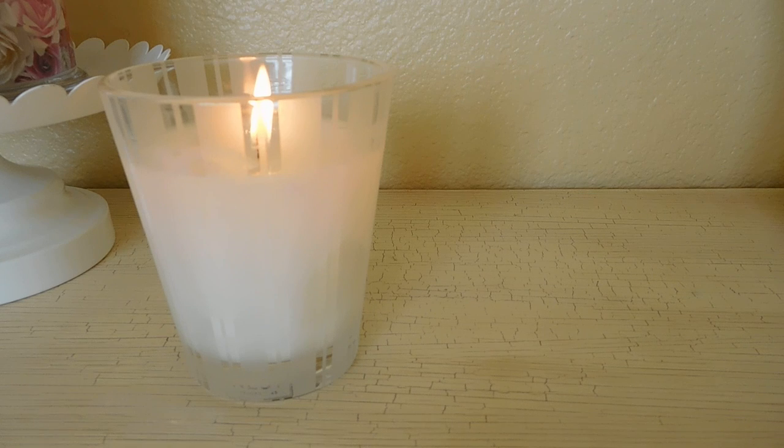There is a residue that is left on the side of the jar. It's not one of those candles that burns very cleanly down, like especially with paraffin candles, if you let them pool out completely, normally there is no residue that follows the wax down. It's like perfectly clear glass a lot of times. But this one, you will see that kind of waxy residue on the sides.